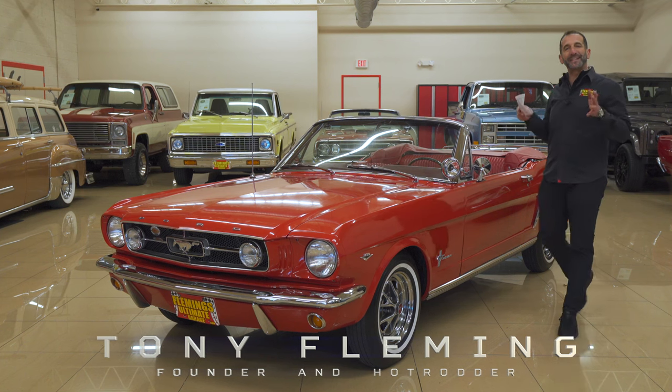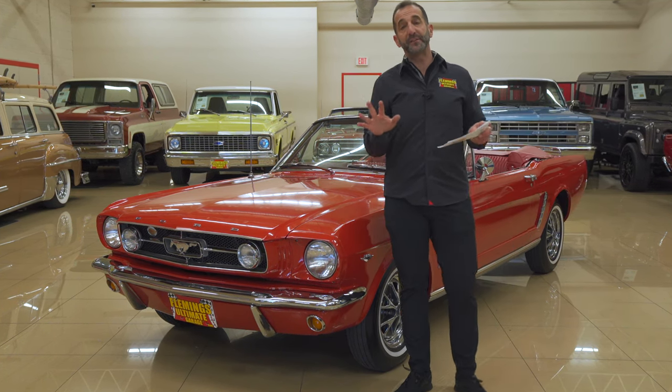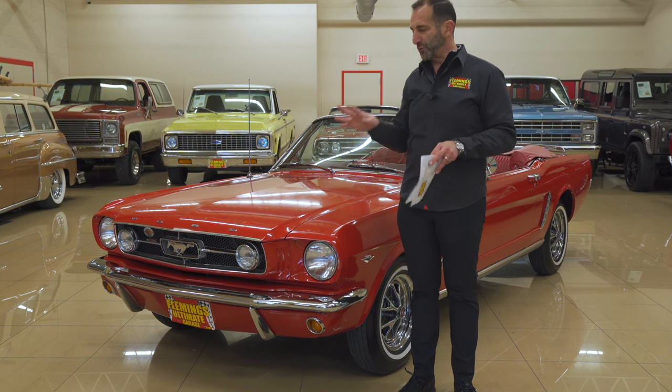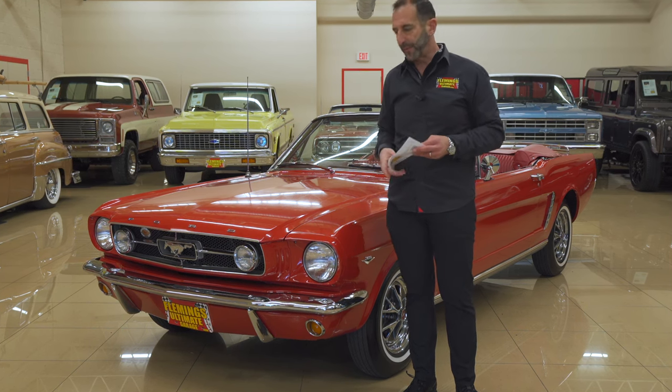Today we're looking at a 65 Mustang with so much equipment on it, right? Not to mention the fact it is a convertible. And I'm going to give you a couple stats, a couple interesting things about this car in particular and Mustangs in general, right? So let's talk about this.